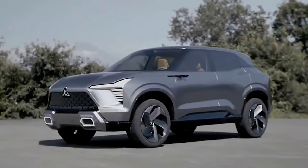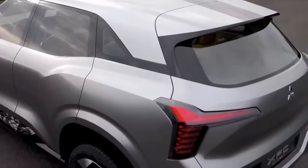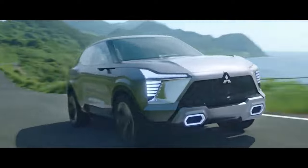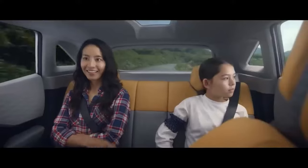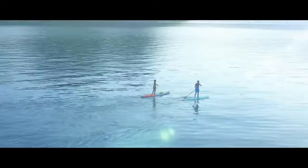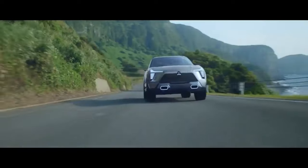The company didn't clarify whether the XFC will offer AWD or be a FWD-only proposal, like most rival compact SUVs, nor did they announce the platform it will be based on and the powertrains it will use. The Mitsubishi XFC concept will be showcased at the 2022 Vietnam Motor Show between October the 26th and 30th.